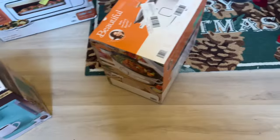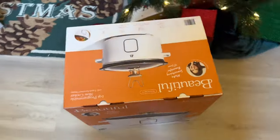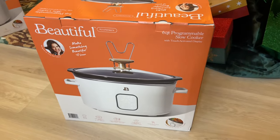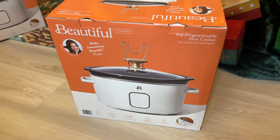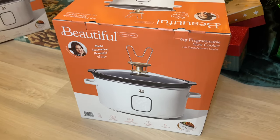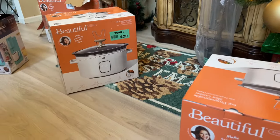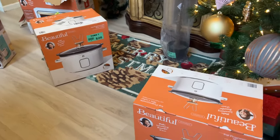Y'all, hold on a second. All right, there we go. Now, I showed you this when I was inside the store, but I want to show you this one because this is the one that I purchased from Walmart, and I thought I was getting a deal for $69. Y'all, we do a side-by-side on this and show you that finding this today inside of turn 7 for $20 is really, really, really a good deal.